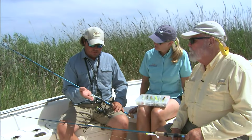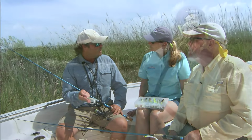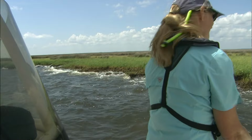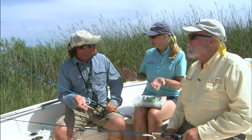Another important thing is the size of your jig head. Right. Go as light as you possibly can. Usually I'm fishing a lighter jig head than a 1/4 ounce for a lot of what we're doing. However, on a windy day, you can upsize it, maybe a size up to a 1/4 ounce, and sometimes even a little bit heavier.